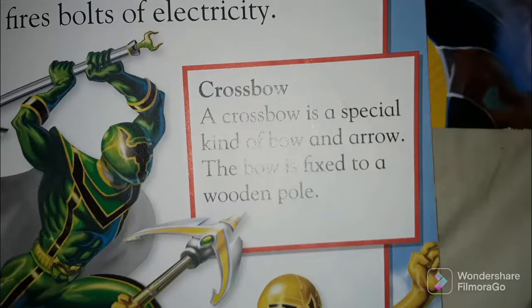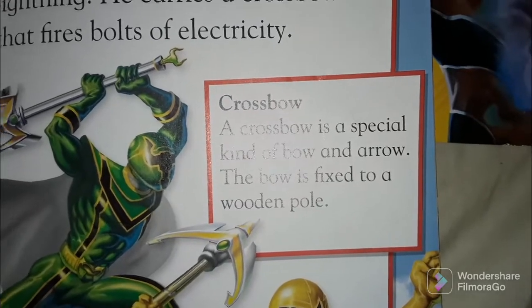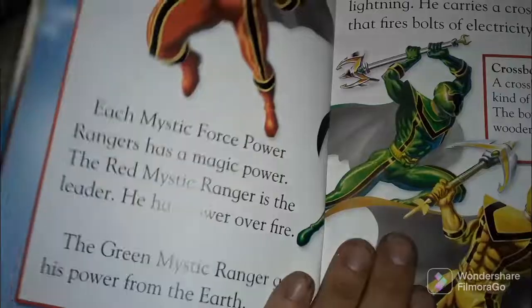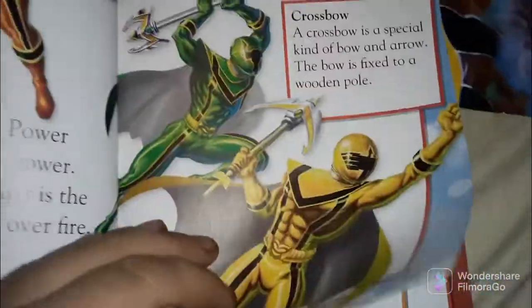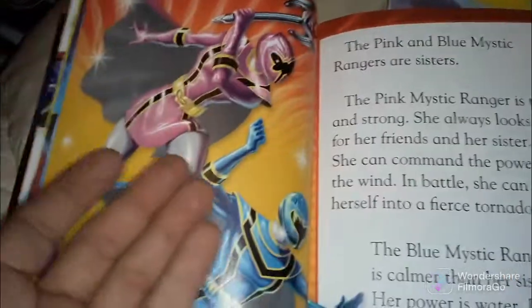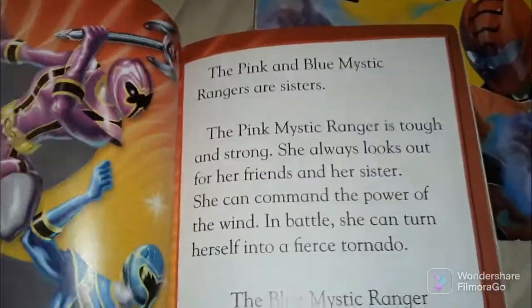Crossbow. A crossbow is a special kind of bow and arrow. The bow is fixed to a wooden pole. Wow, that was so helpful. Thank you, little blurb. Also, no names again. They're just red Mystic Ranger, green Mystic Ranger, yellow Mystic Ranger. But at least this time we do get the female Rangers.